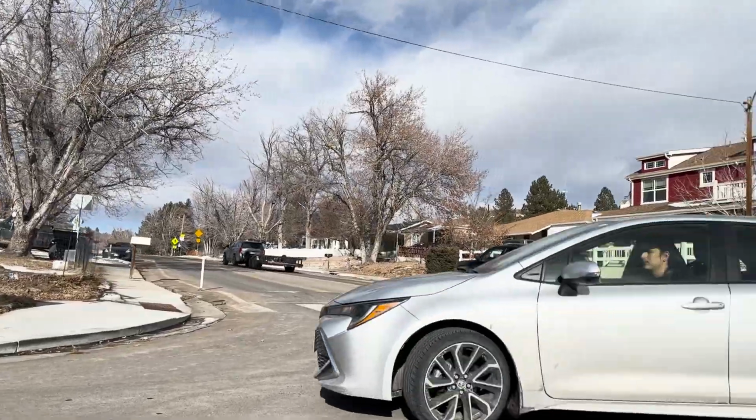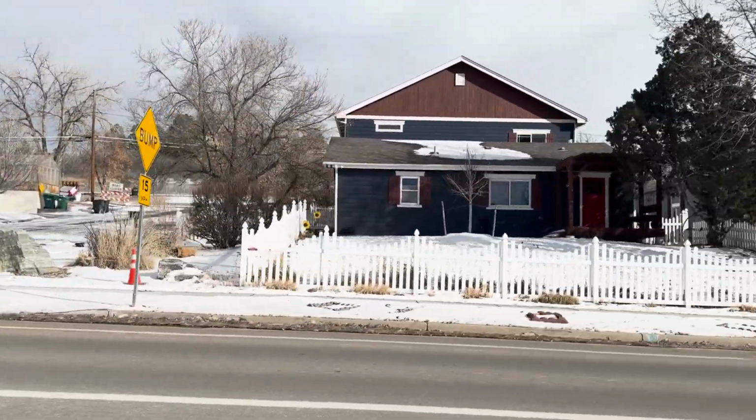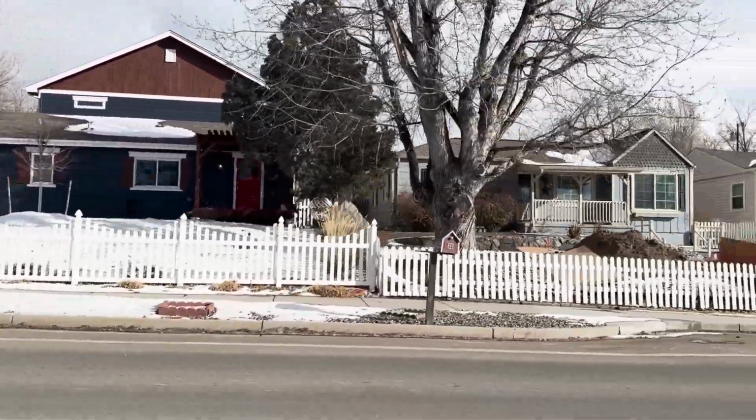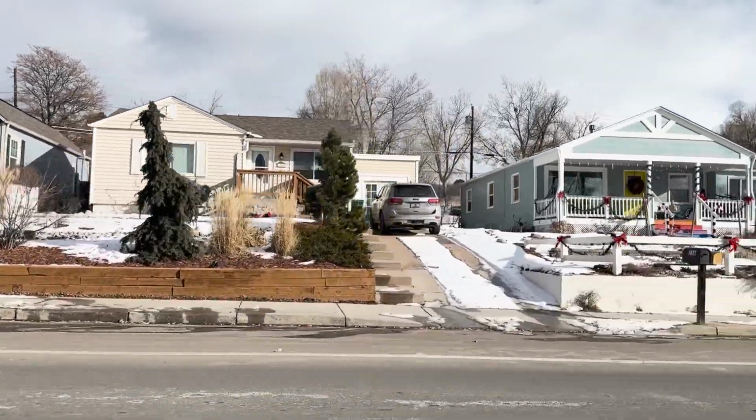For the single family homes, the average selling price is around $695,000, but I think that might be a little skewed due to some higher priced homes that recently sold. But you get the idea, you get the picture.